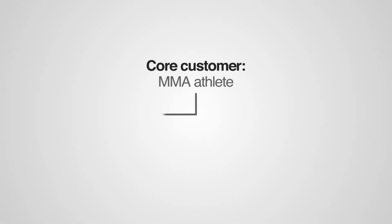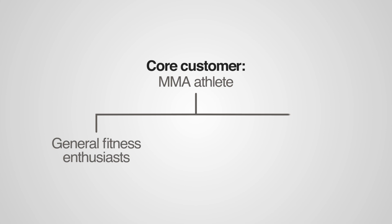For example, if your core customer is an MMA athlete, expand to general fitness enthusiasts and lifestyle wearers. Create specific campaigns for each profile with different messaging.